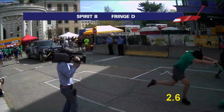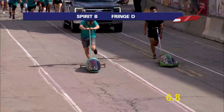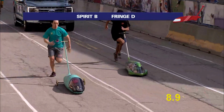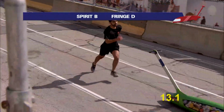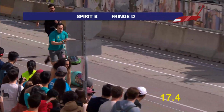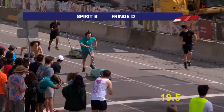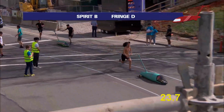So here we are off. Spirit B, the time to beat 2:13.62 by Sig Ep A. And here, as you expect, you see the gap slowly forming between Spirit B and Fringe D on hill 1. Yeah, bumper out there for Fringe D. Lovely buggy. Nice 1-2 transition.